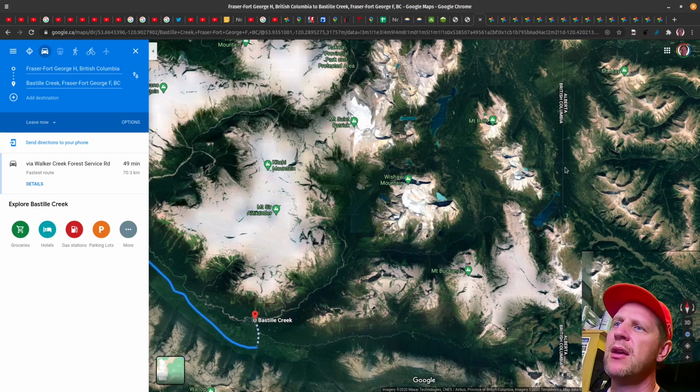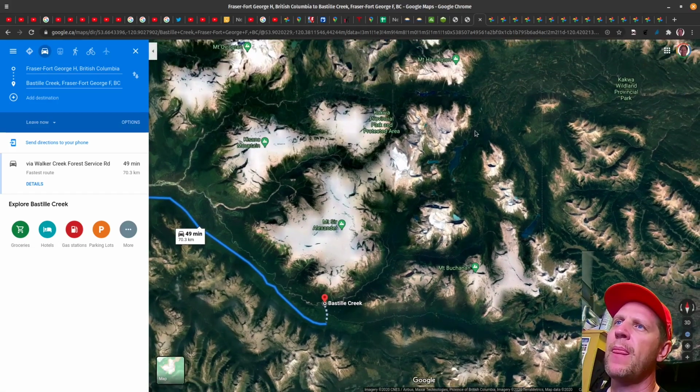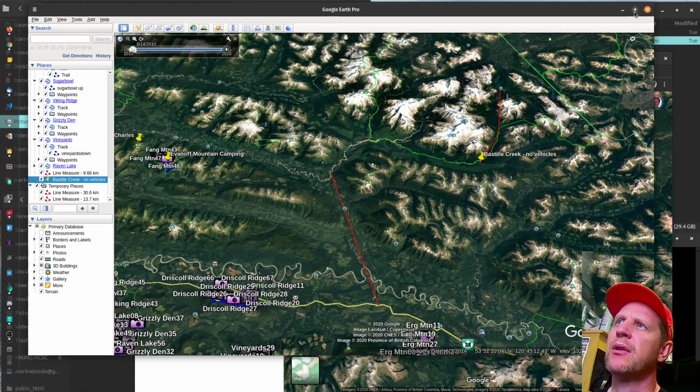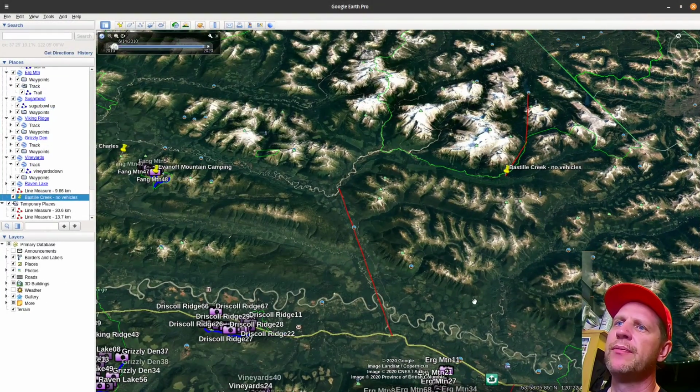It's pretty remote. You can see here on the side, this is the border of British Columbia and Alberta. Lots of really cool mountains and lakes and things to see there. So we'll get back to that in a bit. Let's just take a quick look at the Google Earth view now.